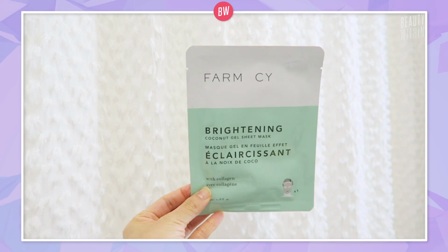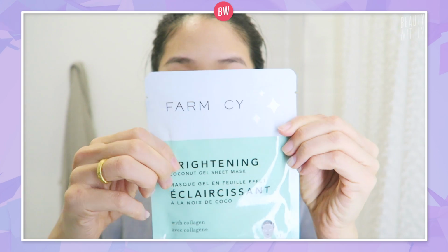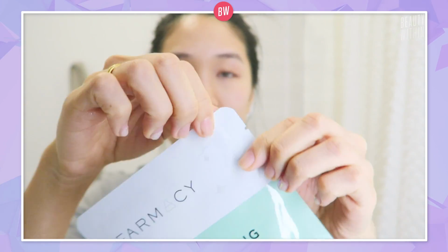Totally forgot about, but worth mentioning, is the Farmacy Coconut Gel Sheet Mask. So this is the brightening one. They also have a hydrating one, which is yellow. I just personally love coconut gel mask because I feel like it fits to the contours of your face.